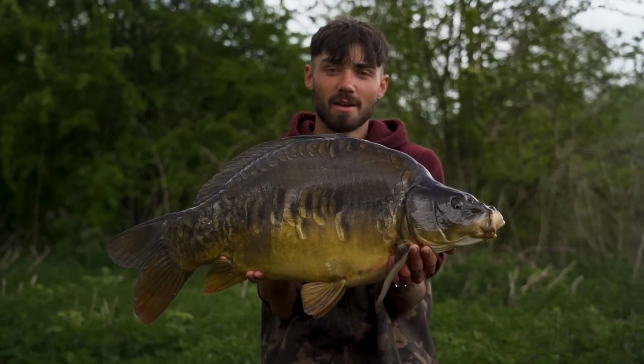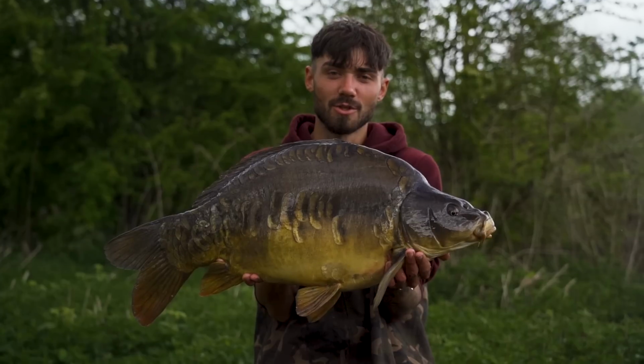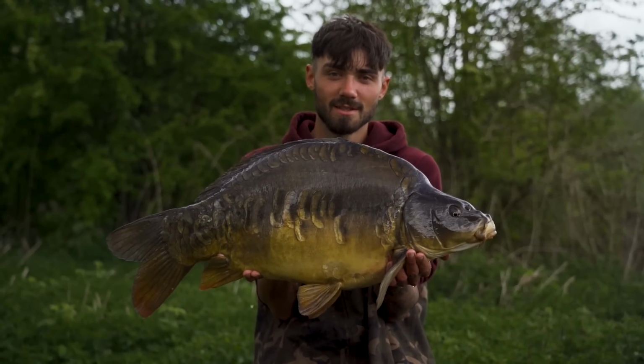This is the second part of the double take that I just had. Another 20 pounder. There's 2 different spots, them 2 rods. They're still out there. I'm going to get the rods back out there because I'll be happy to be catching a few more of these.